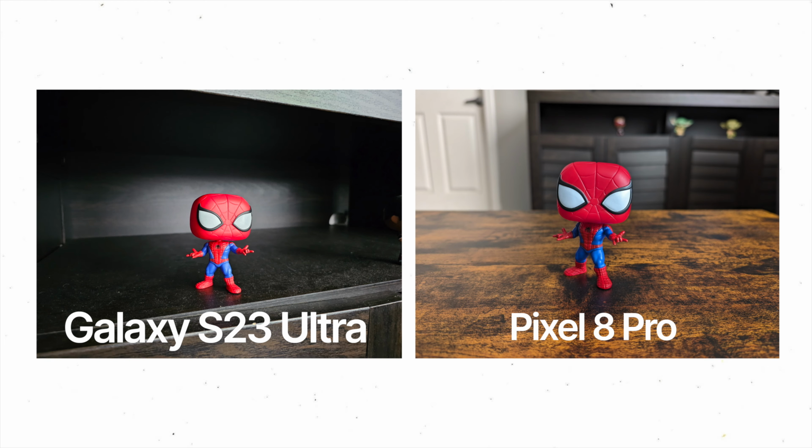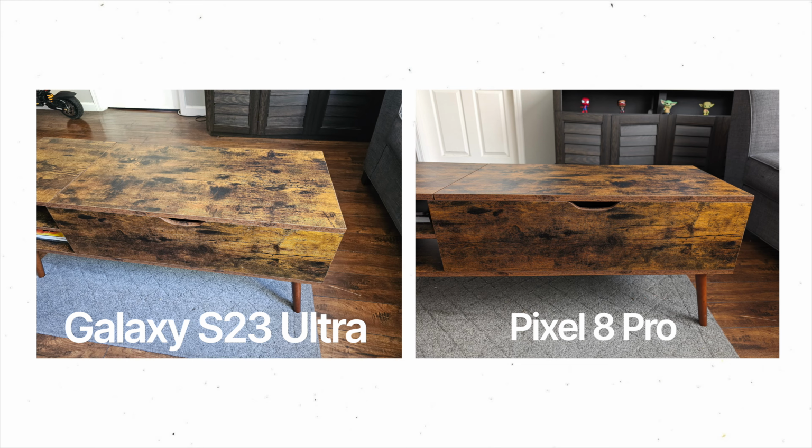Even inside photos were extremely tough. If I had to choose, I would say that the Pixel 8 Pro handled interior shots with more realism and wasn't as filtered as the S23 Ultra.